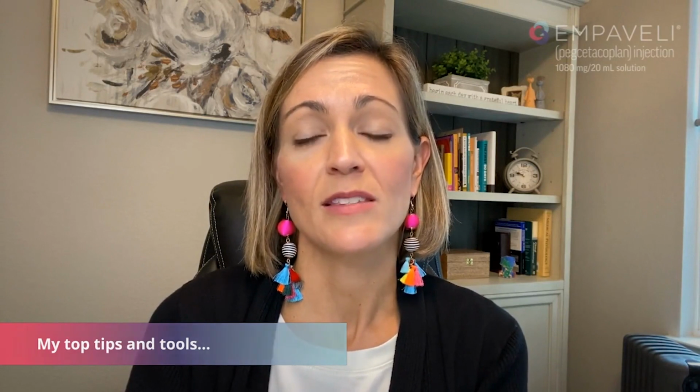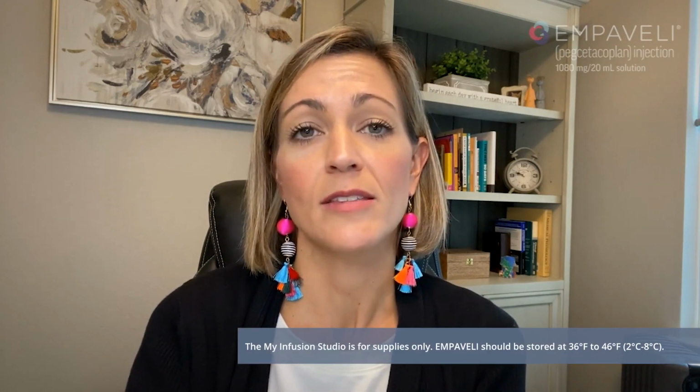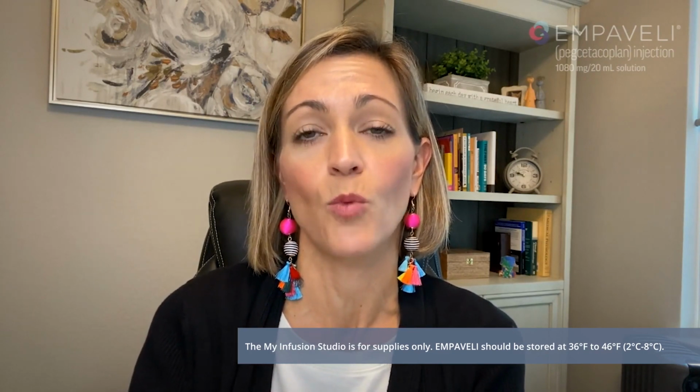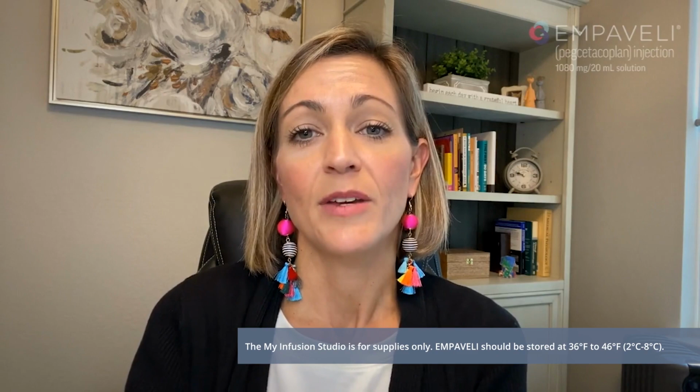One of those being the self-infusion placemat. It really helps patients set up the infusion to go seamlessly. Please refer to the IFU for other important information. The other item that I find is very helpful for patients is the My Infusion Studio case. It helps the patient stow all the products that they need or supplies that they need for the infusion process in one spot and keeps everything organized.